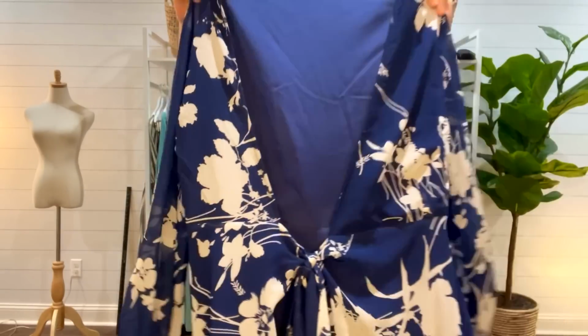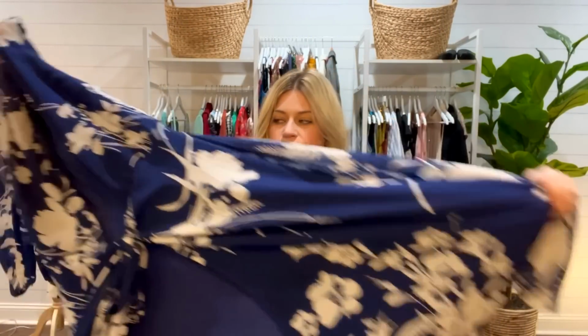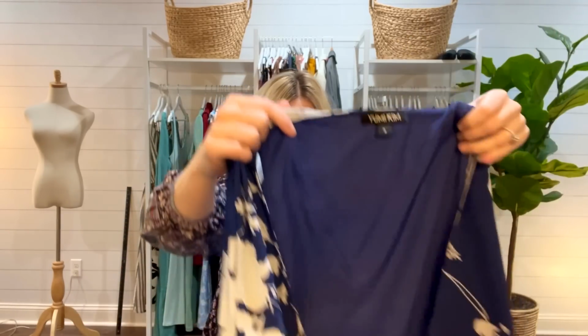Okay, this one is a dress by Yumi Kim. It's a size small, and it is a maxi length dress. It's navy and white floral. This one is beautiful, and I believe this one's style name when I looked it up was Gabriel, maybe. It's Gabriel or Gabrielle, I can't remember now.